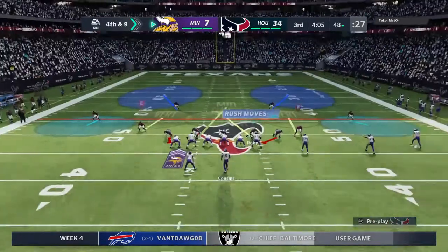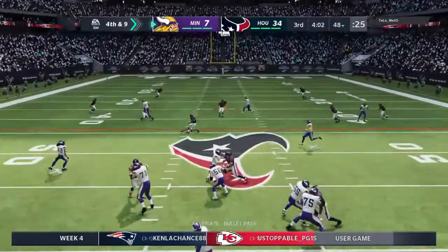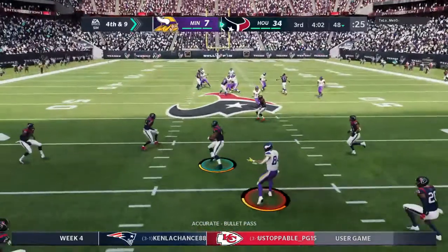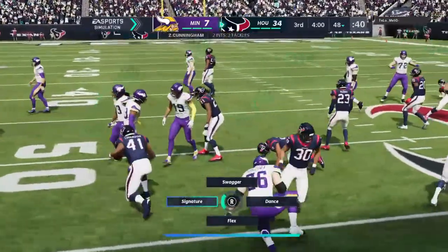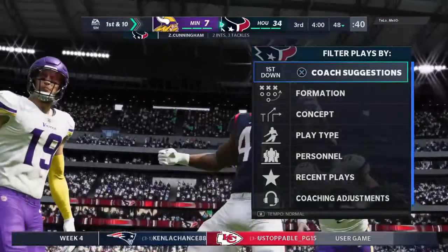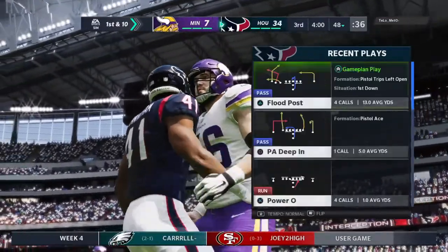Here's a big one in this third quarter as he'll go for it on 4th down. And my goodness, another interception. Zach Cunningham with a pick. And the return stops just a little bit shy of midfield at the 48-yard line.